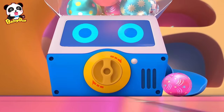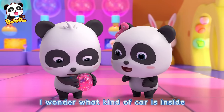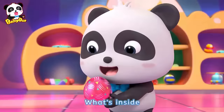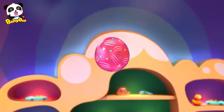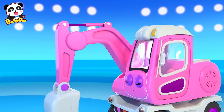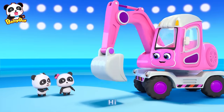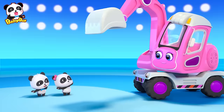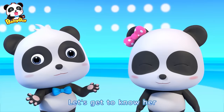Wow! Cool! I wonder what kind of car is inside. Let's open it. Okay. A colorful egg. What's inside? Let's open it now. Are you ready? Hi, I'm Kiki. Hi, I'm Mew Mew. Hi, guys. Kids, do you know who this is? Let's get to know her.